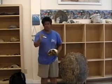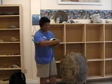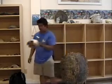So that muscle's about this round, right? Maybe about that long. You see these two holes in the back of the loggerhead skull? Guess what goes in there?